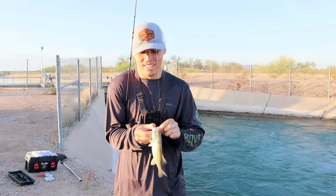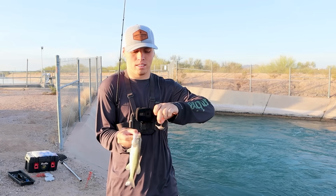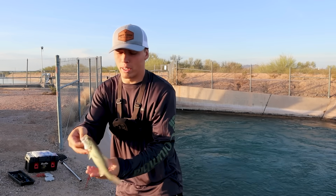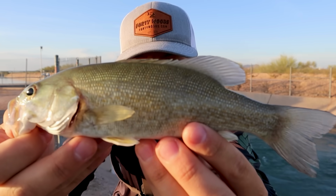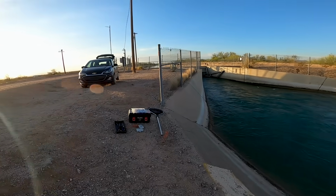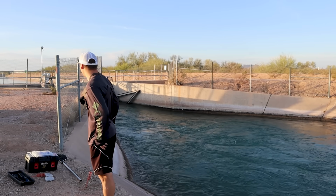So now that we've caught one, maybe we'll give it a little longer here. Chances are that we'll end up moving spots because dang, I was expecting that crank to get destroyed. Not even the minnows got bit yet. First BFS fish of my life, a little smallmouth bass. Nothing crazy, but hey, like I said, if you're going out for numbers, smallie down, baby.